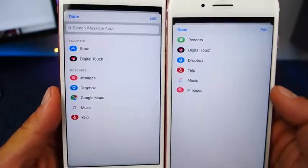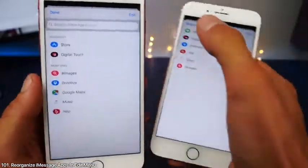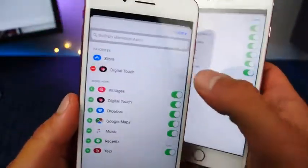In Messages, let's jump into the More settings here, and you can now search through your iMessage apps. Not only that, there is a separate Favorites section, and you can actually reorganize these as well. So previously, if you clicked Edit, you could only turn them on and off. Now you can move them around up here.